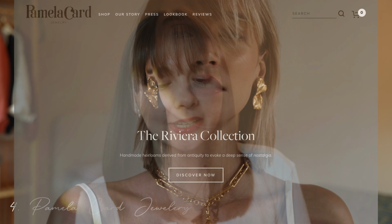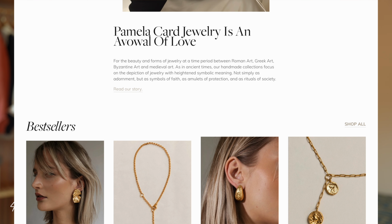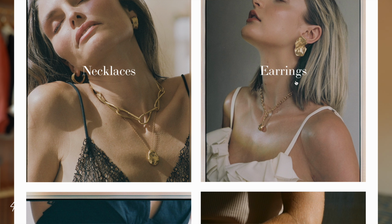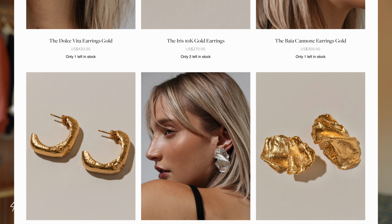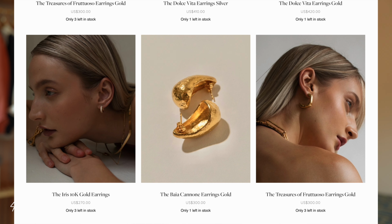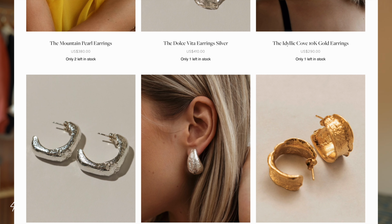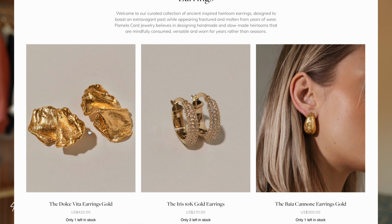Coming in at number 4 is Pamela Card Jewellery, and on their Instagram it says that they are jewellery inspired by antiquity, depicted not simply as adornment but as symbols of faith and rituals of society. They're handmade in Vancouver in Canada, and their pieces are absolutely beautiful. They do mostly gold jewellery and quite statement, slightly bigger pieces as well. So if you like a slightly chunkier necklace, something a little bit more lustrous and extravagant, then you're really gonna like Pamela Card Jewellery. I noticed from their website that all of their pieces are made to order, so you do have to wait like a week for them to be made, which I think is really cool.